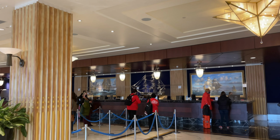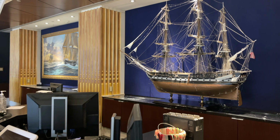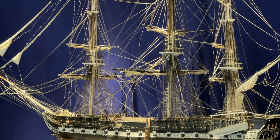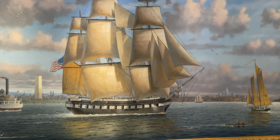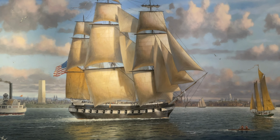So behind the check-in area, there are some paintings of ships along with this huge ship model that's absolutely stunning. It's so beautiful and detailed, and it has working lights on it. And to the right of that is a painting, and what's neat in it is it's in front of DC, and if you look in the back, you can see the Washington Monument being built.